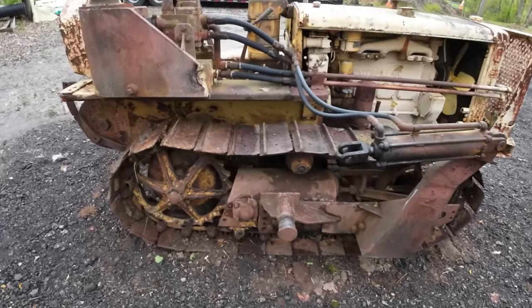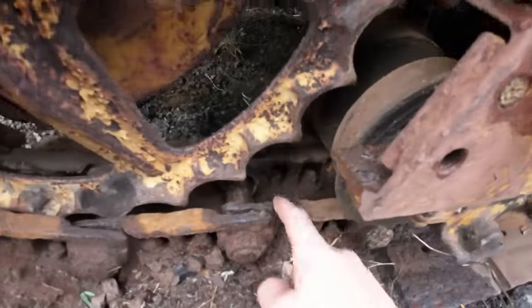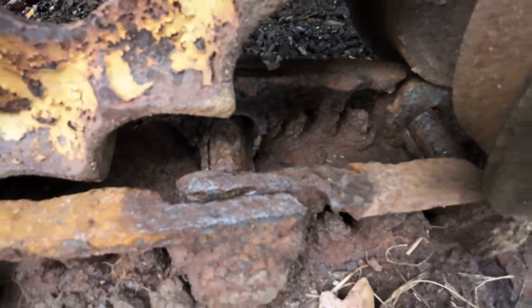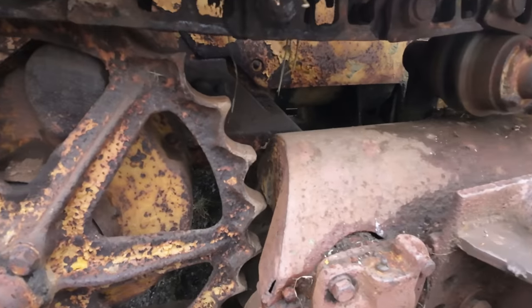As I tried to illustrate yesterday, the tracks are just completely junk on this thing. I mean, they are wore slap out. Can you guys see how bad those bushings are worn on the pins down there? The bushings are completely gone off the pins. The sprockets are beyond shot.